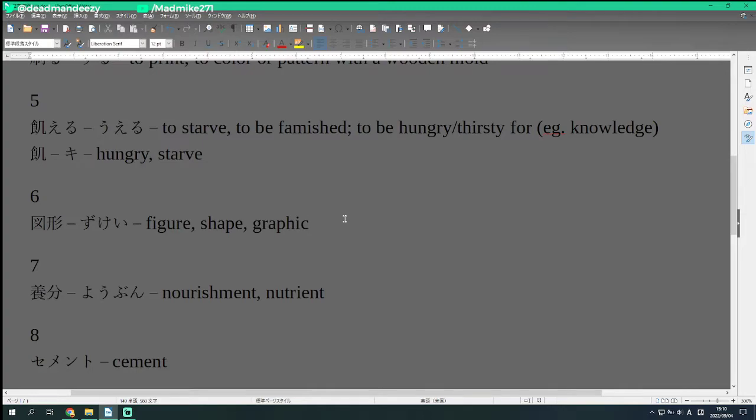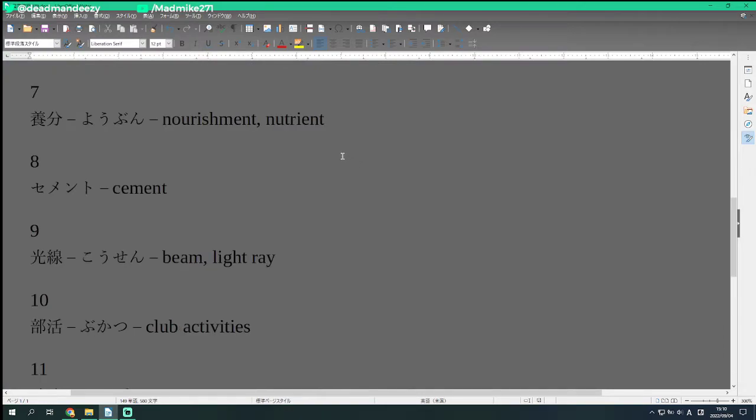Zuke. Number seven is yobun. Yo on the left side, meaning foster, bringing up, or nurturing, and bun on the right side, meaning a part of that nurturing or development. A yobun is a nourishment or a nutrient. Yobun, this is a nutrient or a nourishment.